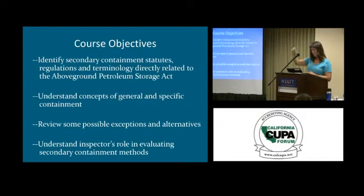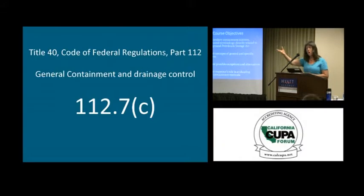Number 2 objective is understanding the difference between general containment and sized containment and when it applies. Number 3 is reviewing those nasty exceptions and alternatives. As soon as you got it all figured out, then you find out, oh, there's an exemption to that. And then last of all, for the 62% of you who are regulators, understanding your role as an inspector in evaluating secondary containment. And then not only for inspectors, but for our industry in the audience, what to expect when an inspector comes out, does an APSA inspection, and they are reviewing your SPCC plan, what they're looking for. So this last objective is sort of dual because our audience today is mixed.